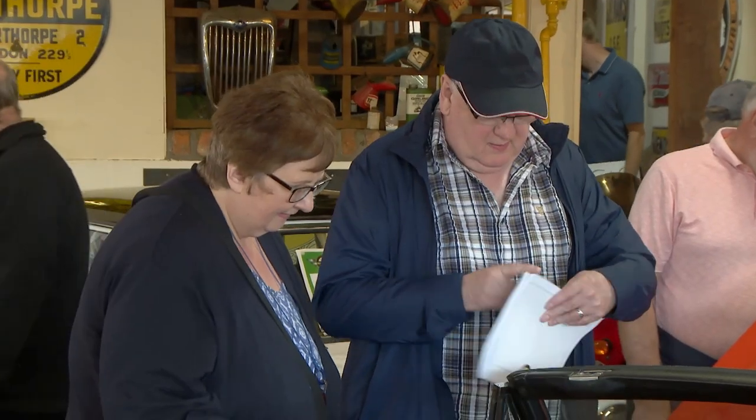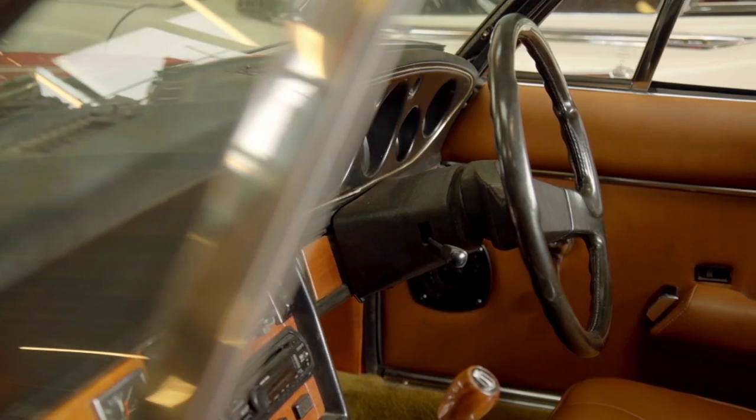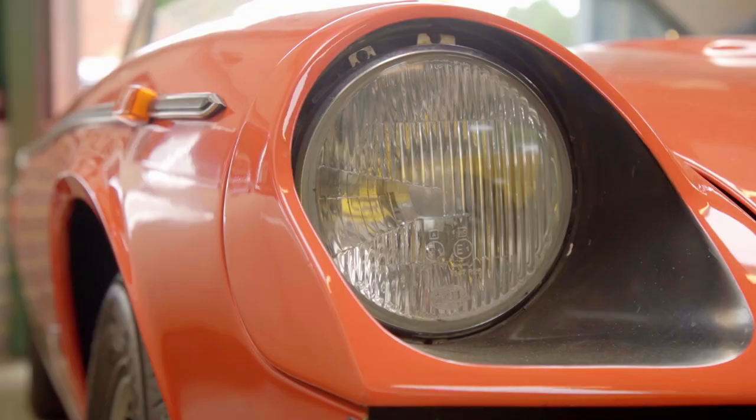Christine Ormston has fond memories of these cars. It was my first job after school. I went to work for Genscot, the company in Edinburgh who sold Jensens. It was a very exciting, glamorous job at first. The Interceptor was maybe for the older men, and then this Healey came, the sports model for younger guys. Do you think we'll be putting a bid in? I don't think my husband will let me.